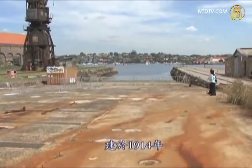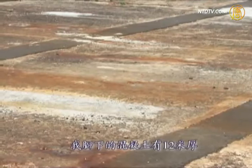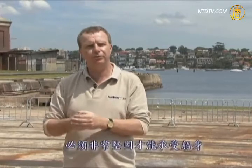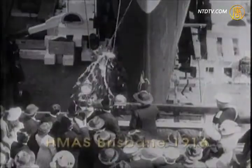So here we are on the number one slipway on the island. This was built in 1914, and this is about 12 meters thick. The concrete is 12 meters thick that we're standing on here, so it had to be very strong to support the ships as they were built. Built on rails, so when the ship was ready to be launched, they'd pull the lever and the ship would just glide down the slipway into the ocean.